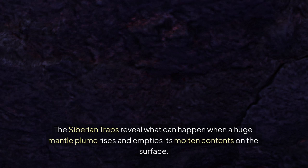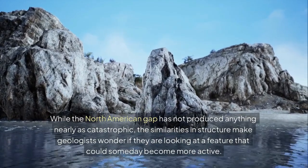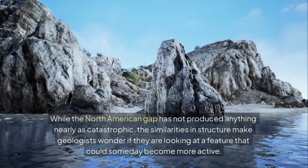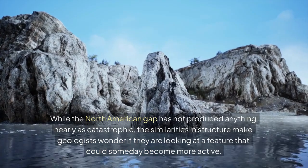The Siberian Traps reveal what can happen when a huge mantle plume rises and empties its molten contents on the surface. While the North American gap has not produced anything nearly as catastrophic, the similarities in structure make geologists wonder if they are looking at a feature that could someday become more active.